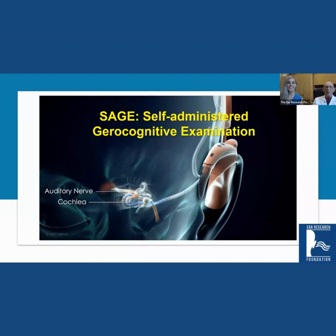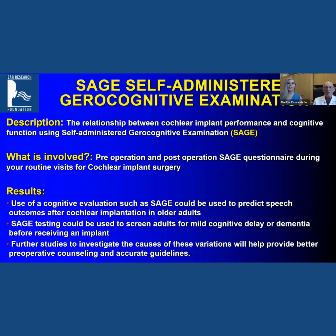Okay. So first, we're going to talk about the SAGE. And what is SAGE? SAGE is a self-administered geocognitive examination. So it's kind of like a test or a little quiz that you take to analyze cognitive function. And so we're looking at the relationship between the cochlear implant performance and cognitive functioning using this SAGE examination.